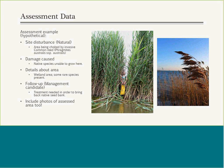What we want to do with this record is make this a management candidate, something that we want to put some work into in the future. Treatment ultimately is going to be needed in order to bring back the native seed bank that we know is there, and it just needs a chance to grow. So it's a hypothetical scenario where you would say, I know there's this big patch of Phragmites. I know there's an issue being caused by this. I want to document the area that's being impacted. I want to give a few more details about what's going on, and I want to list this as something that we need to work on in the future, aka that management candidate.